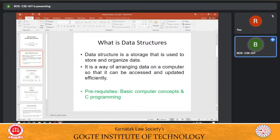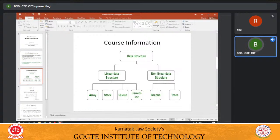The prerequisite for this particular subject is basic computer concepts as well as C programming, because we are going to implement these data structure concepts using C programming, which you have already learnt in your first year level. Let me go back again to the content of your syllabus.